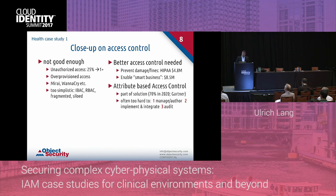So I want to throw in attribute-based access control. It's kind of been talked about and been coming and going, and it's kind of in the back of people's heads. Maybe part of the solution, depending on how you define it, I guess.